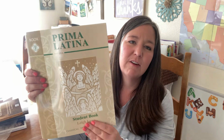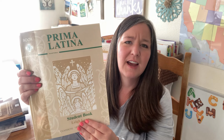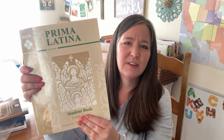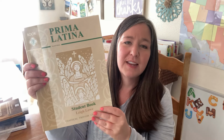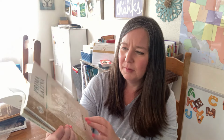Prima Latina from Memoria Press. And she said, actually, I have that on my shelf at home. I can give that to you, because someone had given it to her and she hadn't used it and was not planning to use it. Now, this curriculum is actually for 2nd grade, I believe.